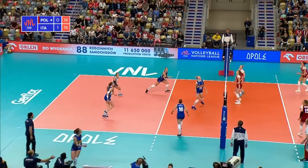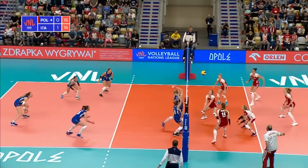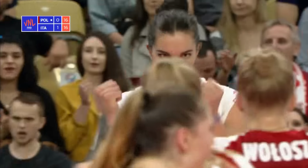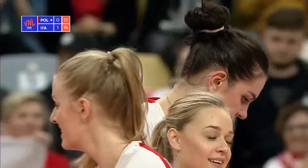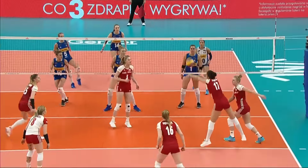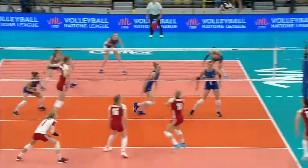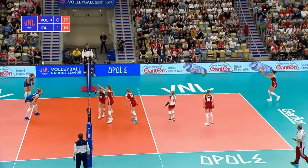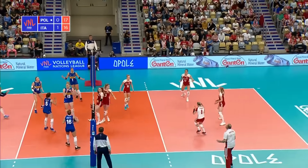Italy will try and send this back into play. Held ball, still rattling around all over the court. Chance to attack on the far side, and it's off the block and away for a Polish point. And they're in front for the first time since the first point of the second set. Smarcek drilled that through. She'll serve now. Nothing they can do about that.